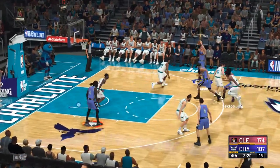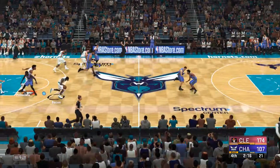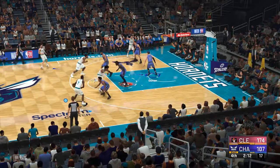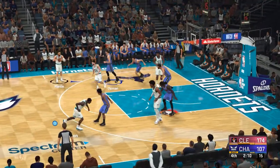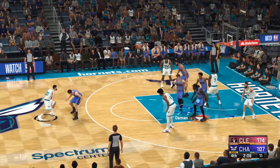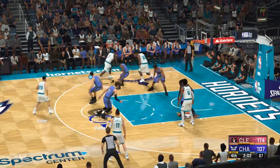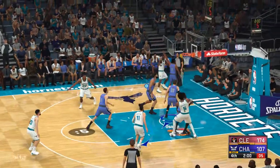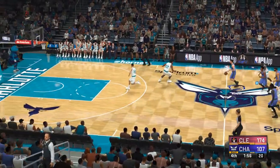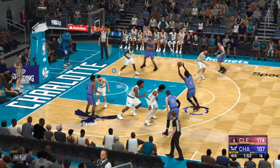Sexton the pass to Osman from past the arc. It's rebounded by Charlotte. Here's Bacon. Pass to Martin. Riller the pass to Bacon. Over Sexton. Bacon's shot is off. He hasn't been able to find any kind of groove this quarter. I mean, it seems like he's been running on fumes since halftime.